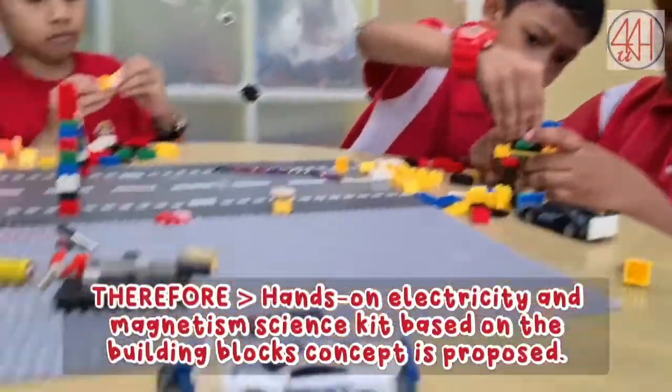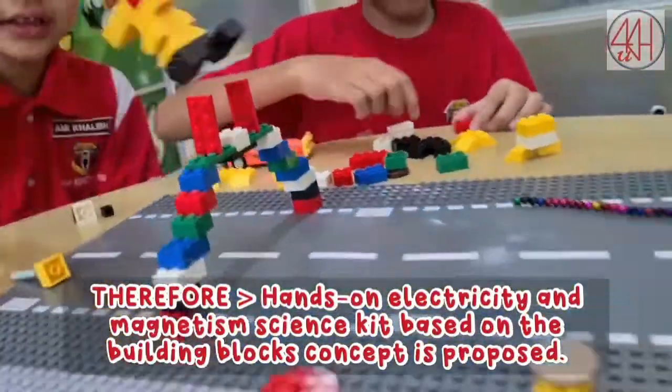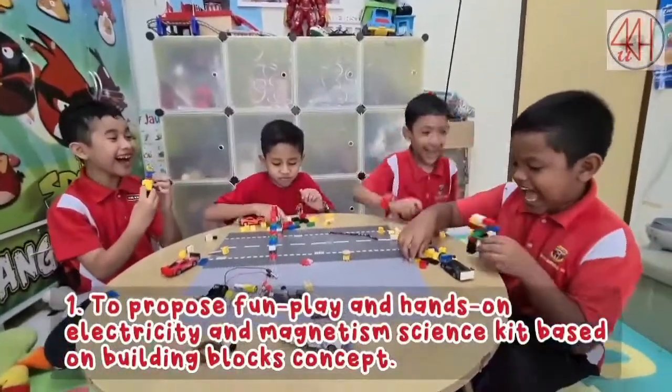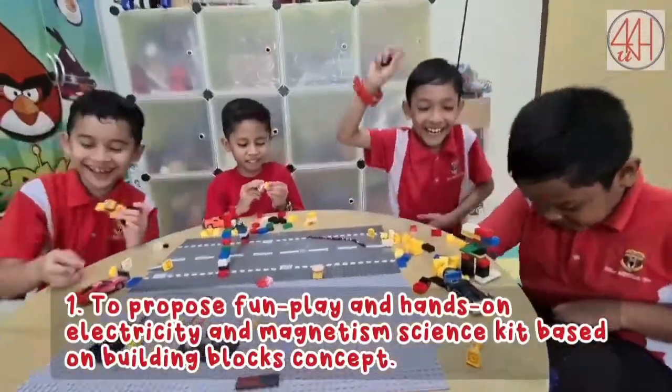Therefore, a hands-on electricity and magnetism science kit based on the building block concept is proposed to make learning fun and easier to understand. Objective 1. Propose a fun play and hands-on electricity and magnetism science kit based on the building blocks concept.